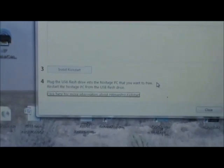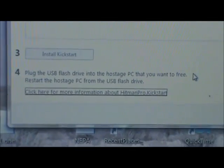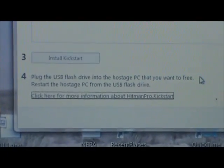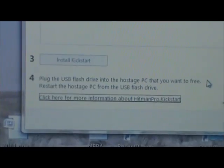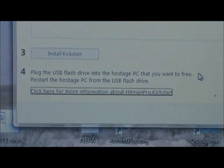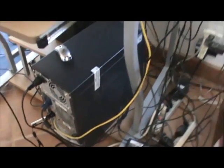Here we go. Now it says plug the USB flash drive into the hostage PC that you want to free. Restart the hostage PC from the USB flash drive. Okay, now you've got your flash drive, and you want to unplug that. What you need to do is, this is the hostage PC.